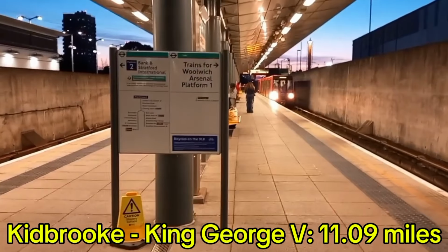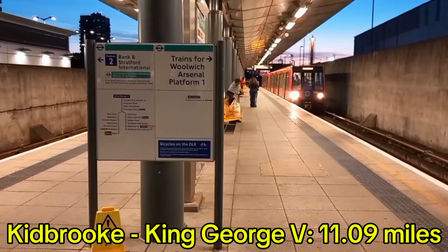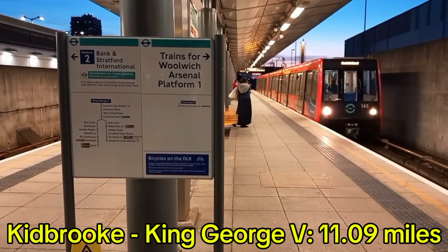My favourite thing about this station though is despite the fact that Woolwich is the next stop, the platform announcements here, when a train is ready to pull in, says that the train is going to Woolwich Arsenal via London City Airport, despite the fact that the train has already passed through London City Airport. The next train at platform 1 is for Woolwich Arsenal via London City Airport.